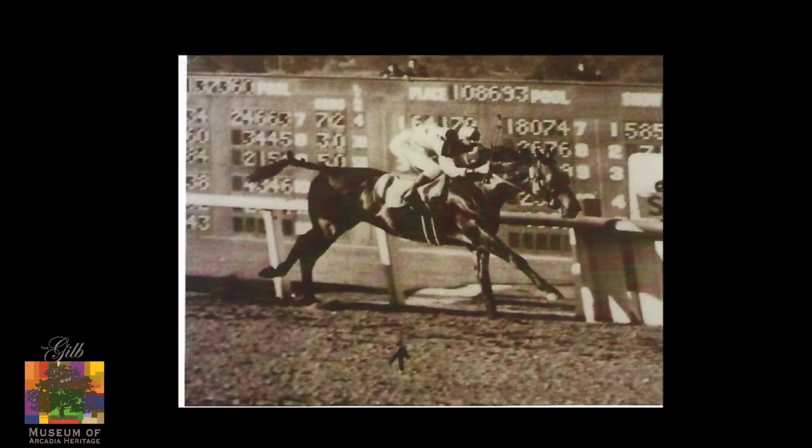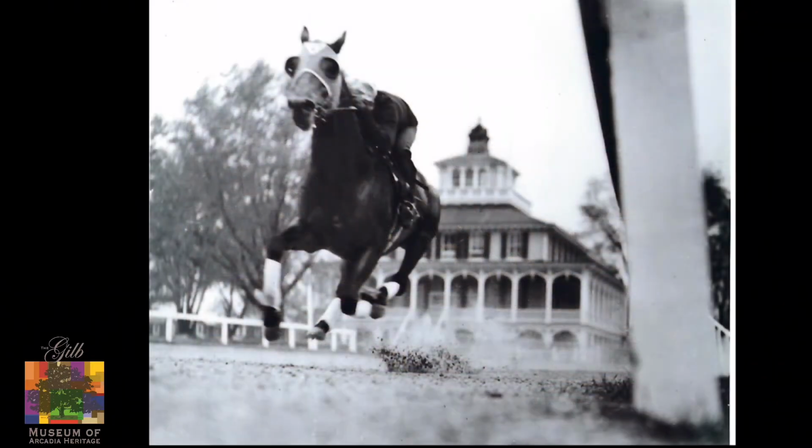A week later, Rosemont and Seabiscuit raced again at Santa Anita. The race came down to the wire and Rosemont won by a nose. Everyone thought that Seabiscuit was robbed of the win.